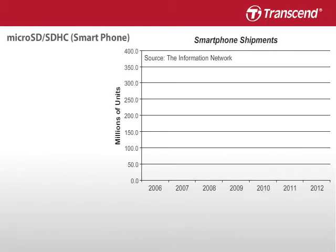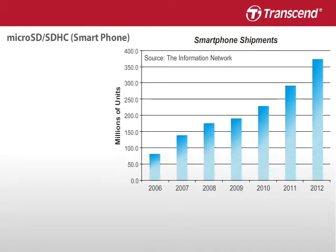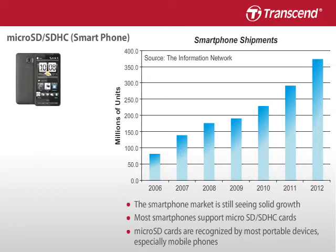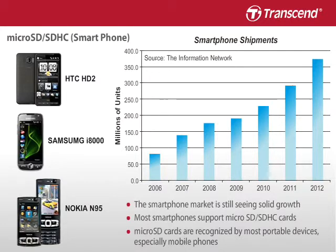According to the Information Network's 2009 report, the smartphone market is still seeing solid growth. Most smartphone manufacturers, including HTC, Samsung, and Nokia, now almost always include a microSDHC card slot in their high-end and even mid-range models.